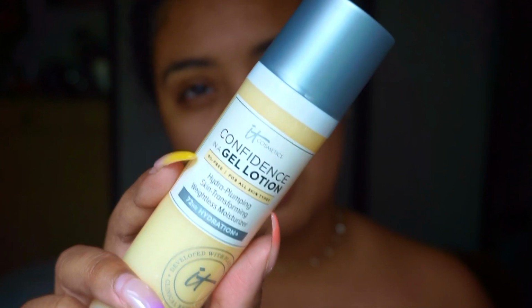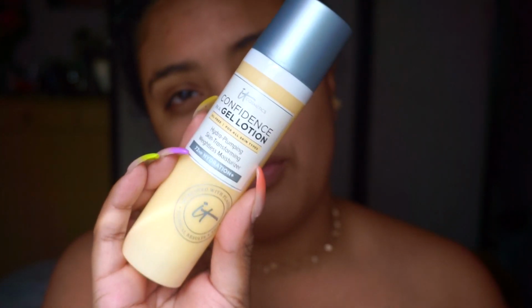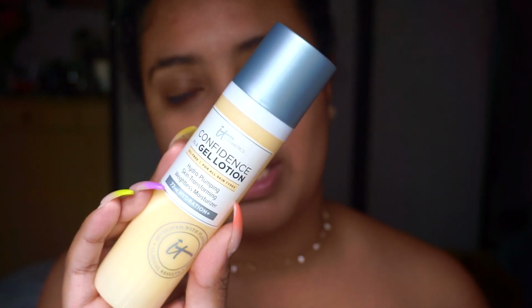So next, for my skin, I'm gonna be using the NYX Cosmetics Confidence in a Gel Lotion. This is really good. I love anything that has almost like a gel consistency. If it comes to a cleanser or a lotion, I love just how it feels on my skin. I also feel like it tightens up my skin for me too.